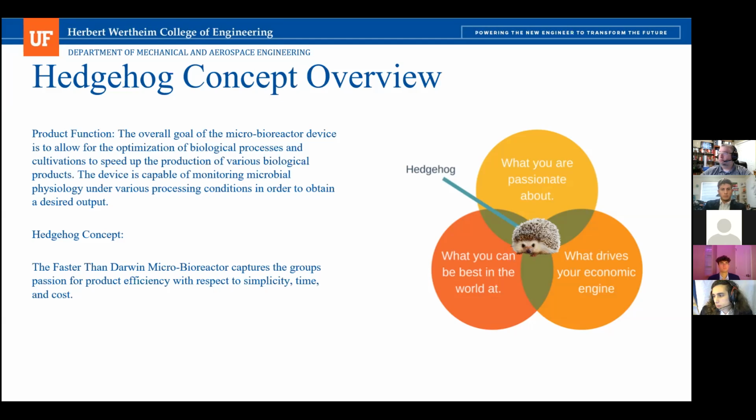And finally, what are we passionate about? We want to enhance artificial biological growth by being a more efficient system than the current microbioreactors in the market today. All three of these topics culminate into our current Hedgehog concept.